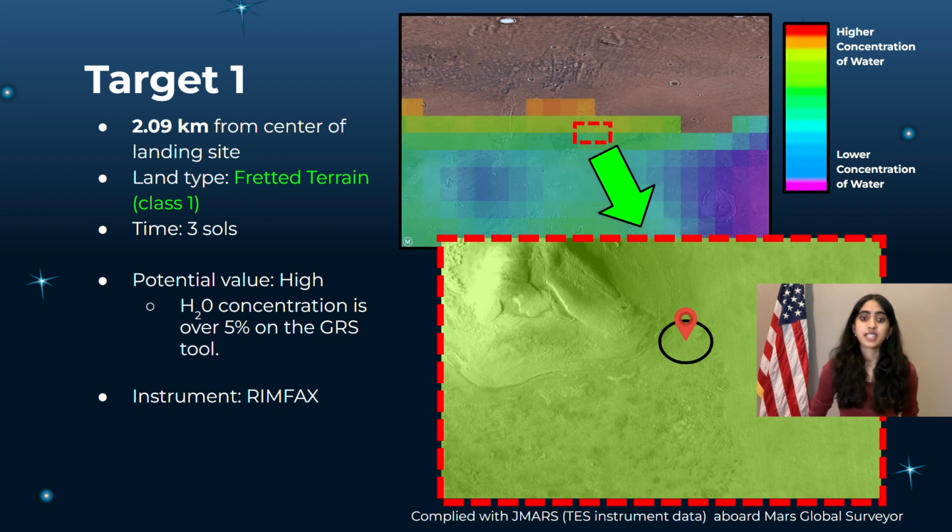This location has a high potential value, meaning that its signature and its heat map indicates a large concentration of a certain compound, and in this case it's H2O concentration that's above 5%. And we plan to use the RIMFAX tool at this target.